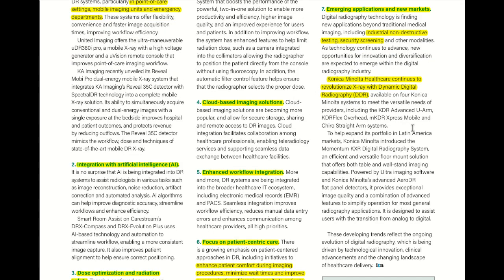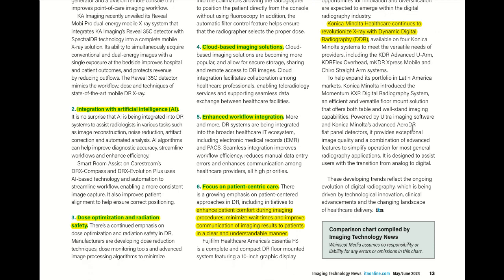Another trend is the use of AI, and AI can be used in various ways, from segmentation and various other things to managing the data. Dose optimization and radiation safety, this is something people are getting more conscious about, and healthcare providers are also interested in giving you a better user experience related to safety, or at least to portray that it is a safe system, because in the background you also get a lot of radiation from nature, so it's not like just X-rays giving you a lot of radiation.